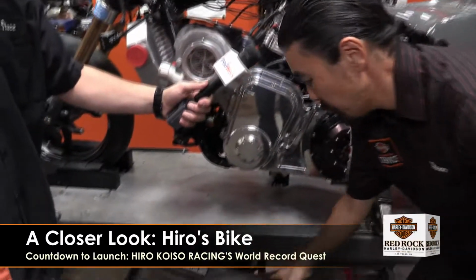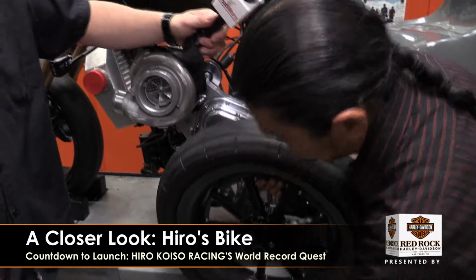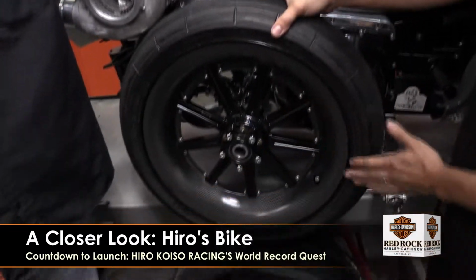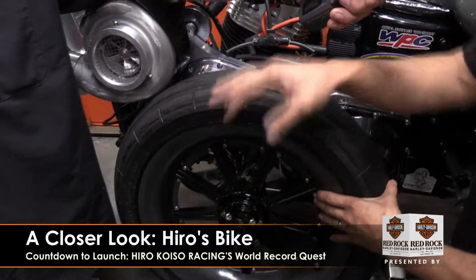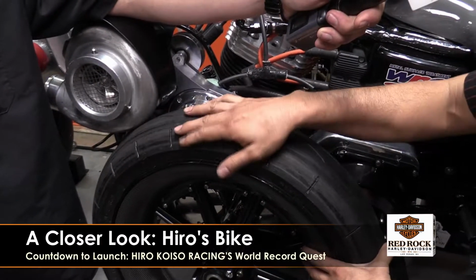So what we did was, this is the actual wheel and tire we're going to run this year. It has a carbon fiber wind deflector on it to make it more aerodynamic. But what we did to the tire, we sent this assembly to the tire specialist shop. They shaped the rubber on the tire.